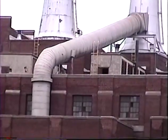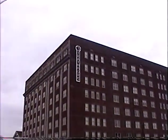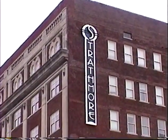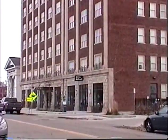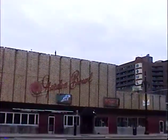And the 3 smokestacks. I love this industrial art in the Midtown area. This has been a few years open, the Strathmore. And then they have a Pure Detroit shop. And then that's Garden Bowl, supposed to be the oldest bowling alley.